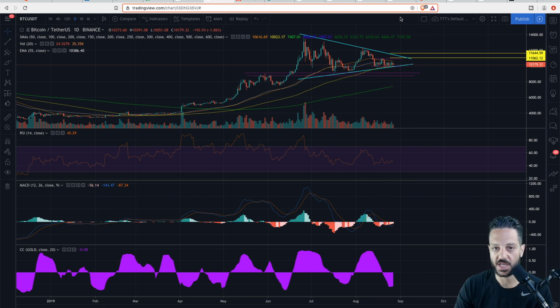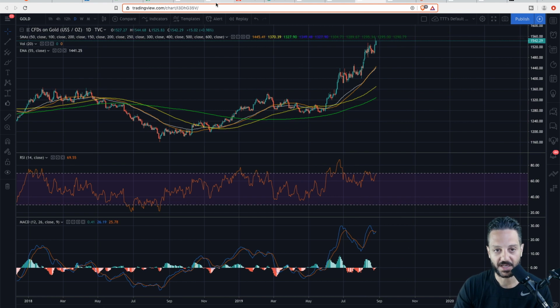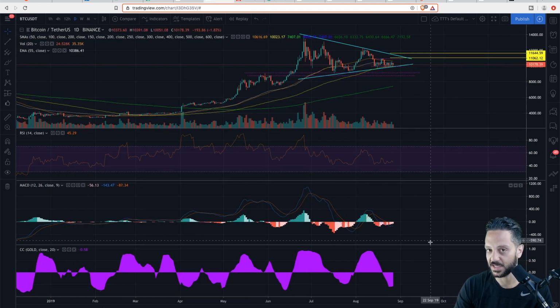Now, again, correlation does not signify price. So if Bitcoin's price and gold's price start dropping, then they will be positively correlated. Does that make sense? That means they're moving in conjunction with each other.